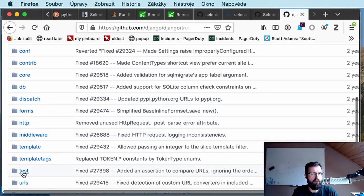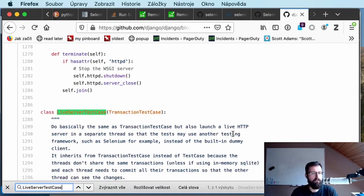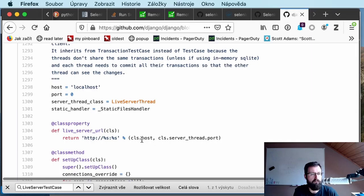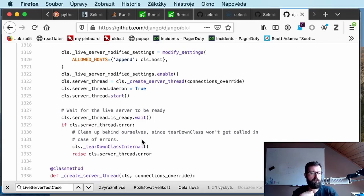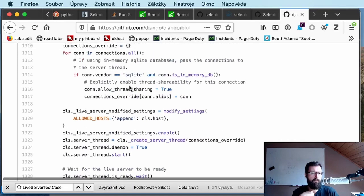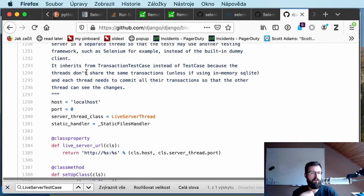So Django test. I have a feeling this is what it's going to be. And also let's take a look into the Selenium file. So live server URL is on class host, and let's see what the class host is set to. So we do have allowed hosts. And the class host is localhost, unfortunately. We need the four zeros.